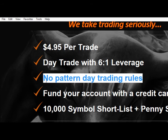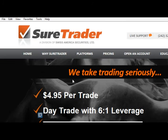The pattern day trading rule is an SEC regulation that limits the amount of day trades that you can do, unless you have more than $25,000 in your account. And the way SureTrader gets around this is that they're not based in the United States, so they don't have to follow that law. To me, that's kind of shady. I'm lucky enough though that I don't have to worry about the $25,000 rule, and I'm not restricted by the pattern day trading rule. So if you use this, it's at your own risk. I have a video on it.